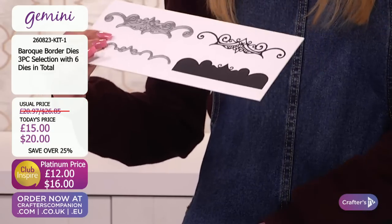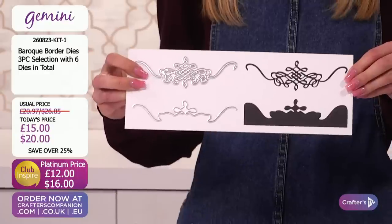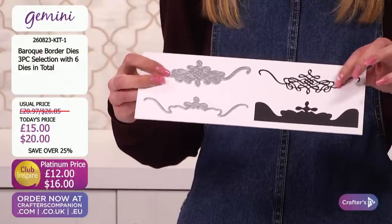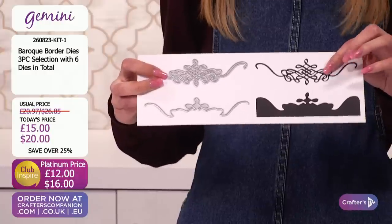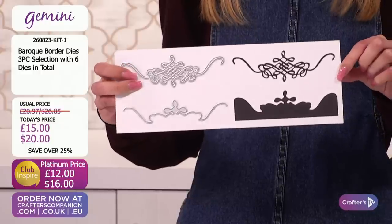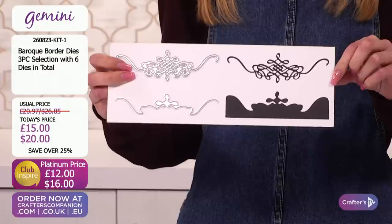So you've seen your Talons twice. You will get your Chambord as well, but here is your Dijon. Same idea with all of them though. You've got that lovely swirling edgeable, but of course, it doesn't just have to be an edgeable. Cut four, it can be a frame. Snip into it, it could be an embellishment. Snip into it further, it could even be a corner as well. But in addition to that gorgeous detail, you do get that matte and layer edge die as well. So something a little bit different when it comes to these amazing Baroque border dies.